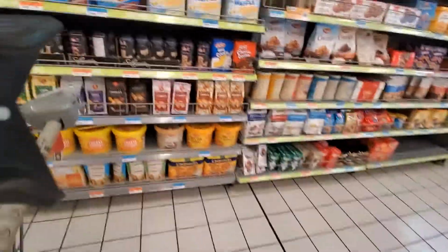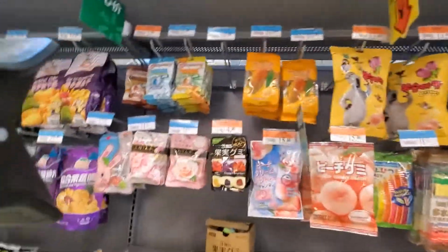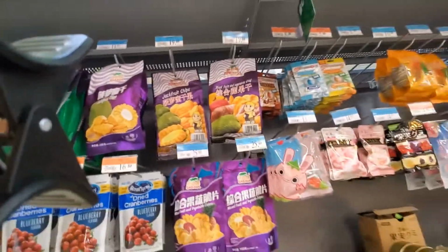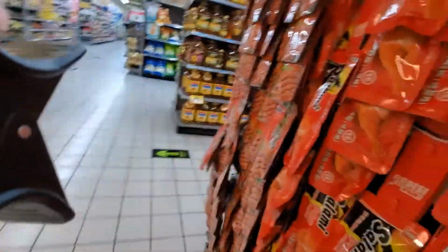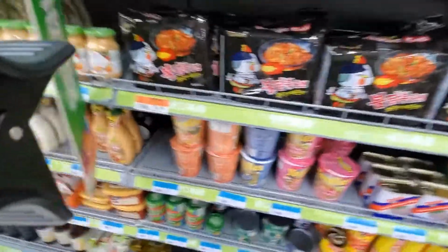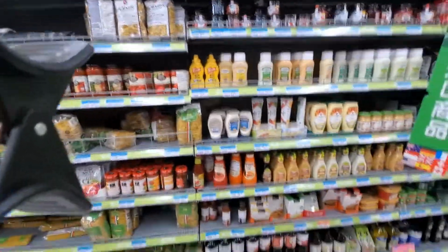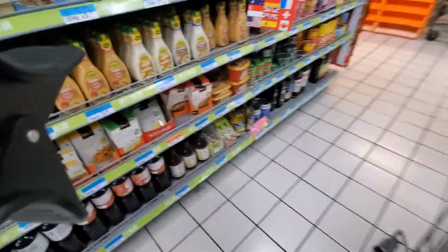Yeah, so that's the international aisle. And these are dried fruits, dried jackfruit, dried cranberries, nuts. Come. And this is the international aisle continued. It's usually just dressings and pastas around here. Stop. Ooh, they got coconut oil. This was not here before. Look at it. This wasn't here before.